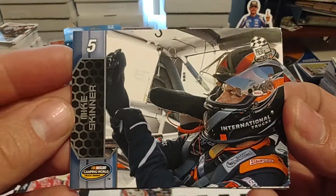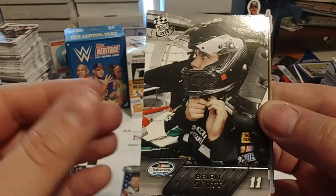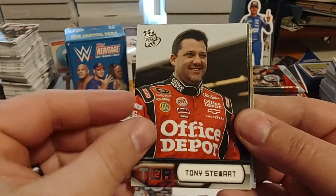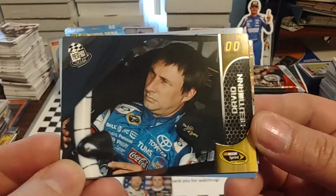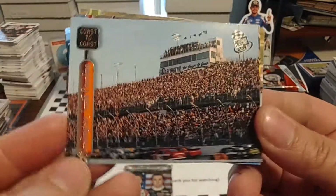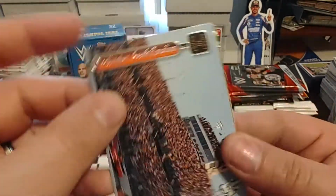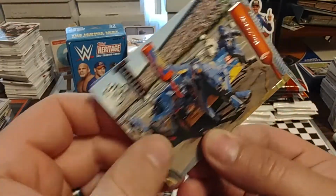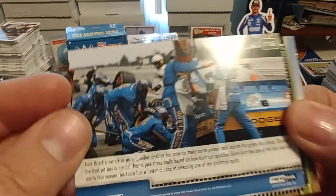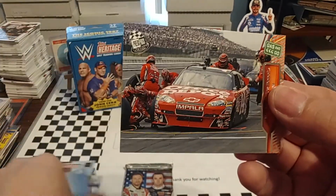We're going to start off with Mike Skinner, former Truck Series champion. The first Truck Series champion back in 1995. Brian Scott Day over here on the channel. Got Tony Stewart. David Ragan, 2 career wins, Charlotte and Chicago. And what track is this? Darlington. A little difficult to read there since it was sideways. This is probably Kurt Busch. See how right we are. Kurt Busch. The GoDaddy Hauler for Mark Martin and Tony Stewart.